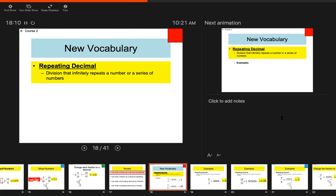I've had plenty of people yelling at me in earlier classes saying, oh, I know how to do the repeating decimal thing. It's that line thingy. So repeating decimals is division. When you change your fraction to a decimal, the division never stops. Further, not only does it not stop, but you keep getting the same number or the same pattern of numbers over and over and over again.